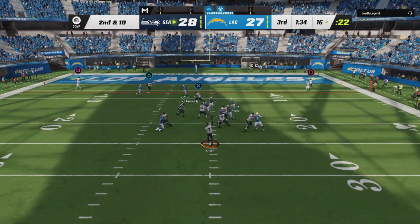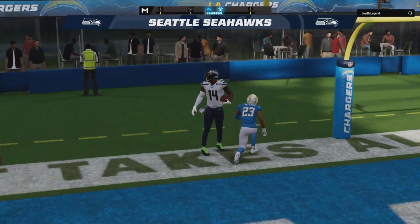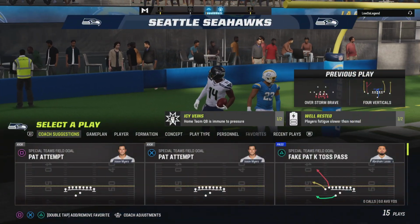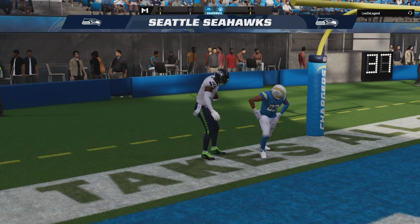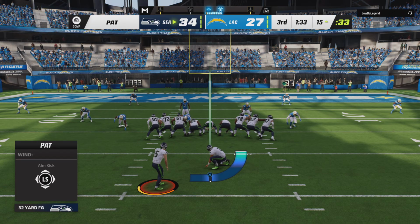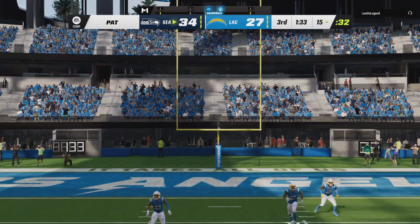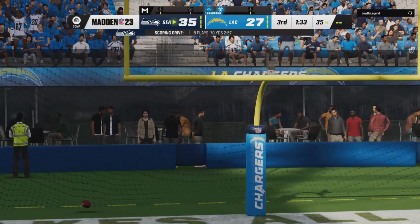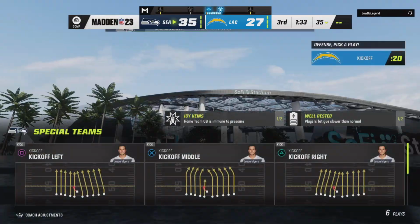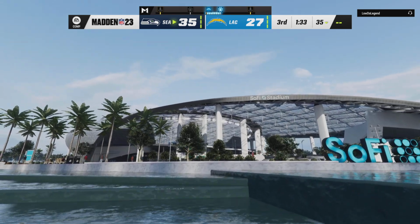Throwing again on 2nd and 10. Smith. And this will be caught by Metcalf for a Seahawk touchdown. A 16-yard touchdown. And they are able to add on to their advantage. Myers connects on the PAT. And the lead is up to 8. Chargers 27.